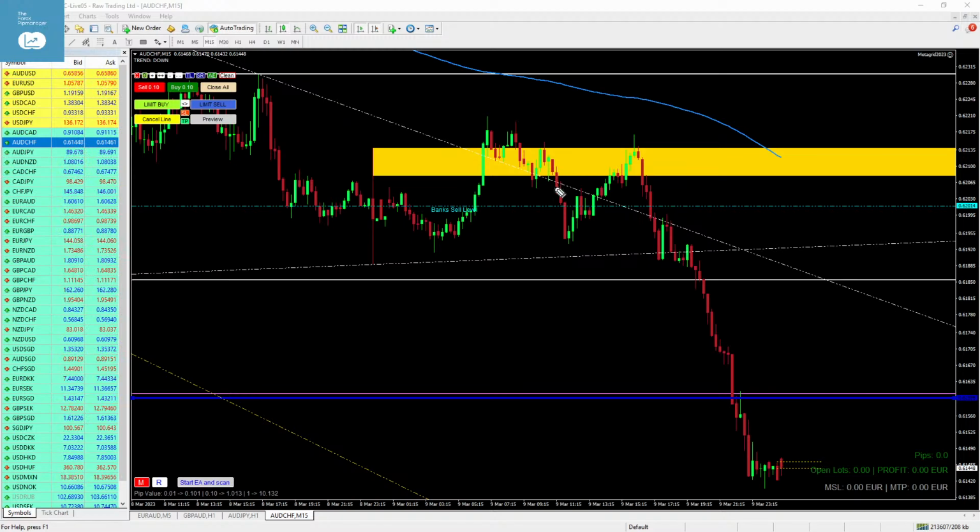You can see it came down here, and you see these strong red candles. Maybe you opened here a sell trade, but then you have to place, of course, your stop loss above the last high here. The highest high here is this, so we place our stop loss here, and then we are safe, as you can see.